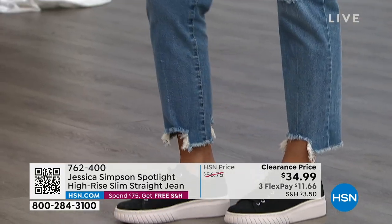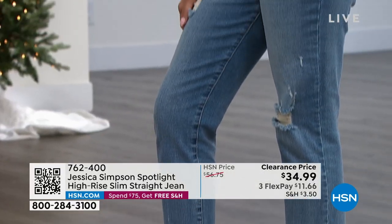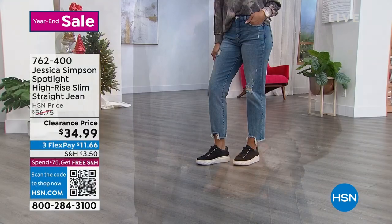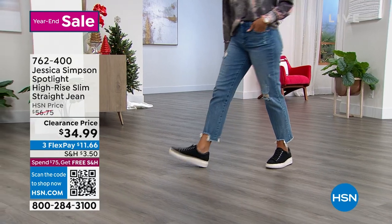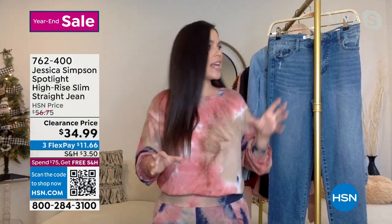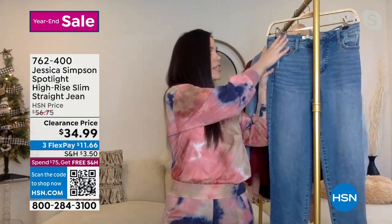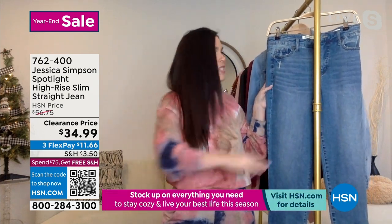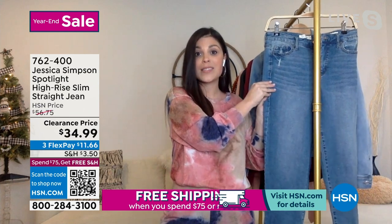Yes. Every single time, from the customer reviews to every single Jessica pair of jeans that I own, I have nothing but good things to say about them, from the fit to the comfort and the feel. All of those design details that you get, the high rise here, it covers that tummy area, hiding any imperfections. Mm-hmm. This is a classic 5-pocket style.